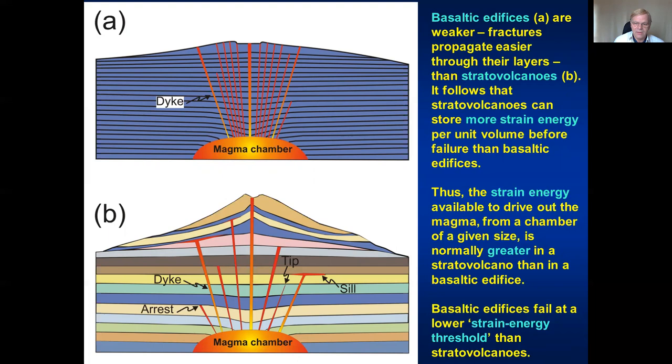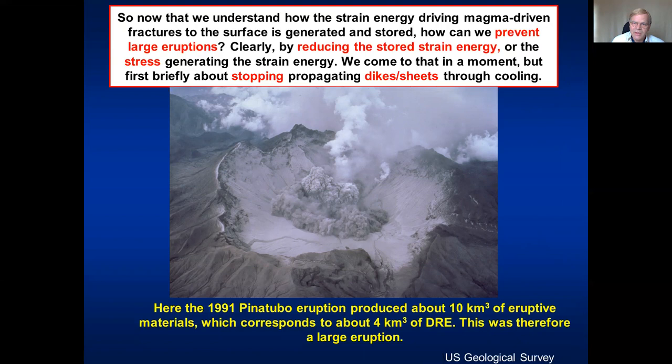So now that we understand how the strain energy driving the magma is generated and stored, how can we prevent the large eruptions? Well, clearly by reducing the stored strain energy, or alternatively, of course, the stress generating that energy. We come to that in a moment, but first briefly, can we possibly stop dikes that are already propagating during an unrest period through cooling? Can we do it through cooling?